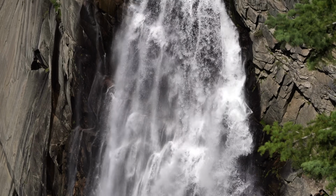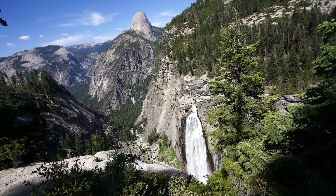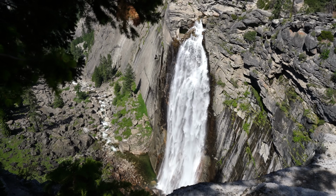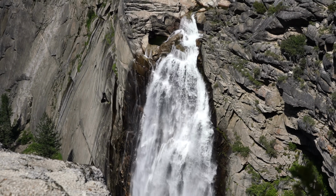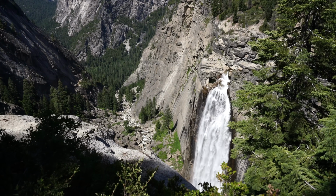Also, be really careful when you're at the viewing area for the falls. The rock is really slippery and there's no railing, so be very careful if you get close to the edge. That being said, it's an amazing waterfall to see with a pretty epic viewpoint, plus it's one of those waterfalls that a lot of people miss on their trips to Yosemite.